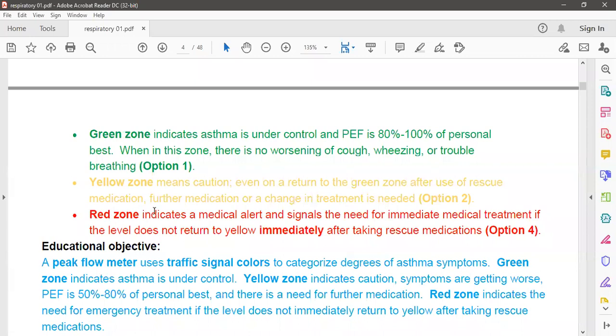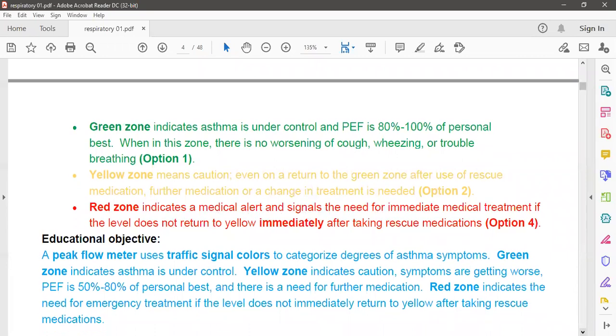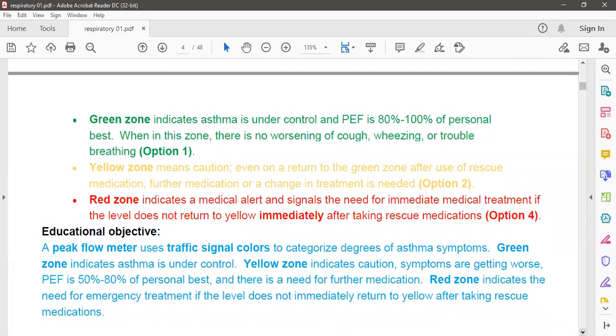In the red zone, it indicates a medication alert, also a medical alert, meaning they need to go to emergency. It also signals the need for immediate medical treatment. If the level does not return to yellow immediately after taking rescue medication, they have to call for an ambulance.